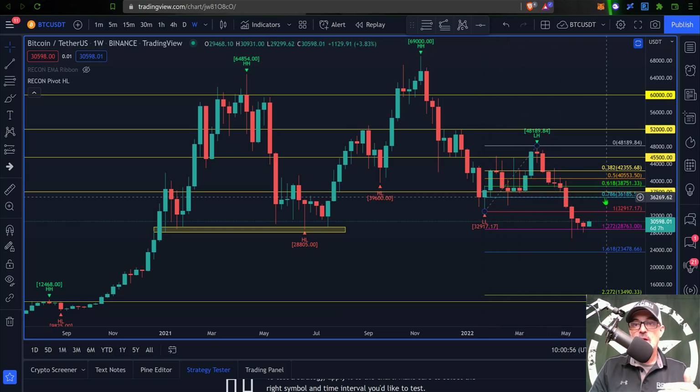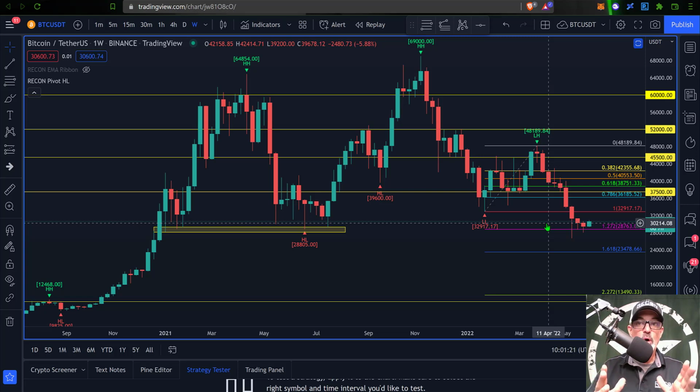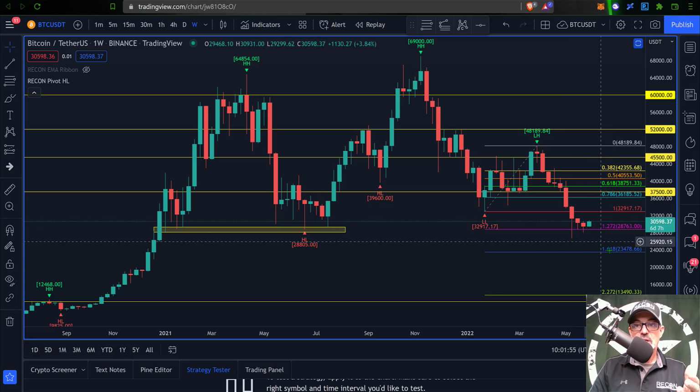With that all being said, the key levels I will be keeping an eye on for this week and really for the month of June so far are going to be 33,000 as resistance, and then 36,000 above the 33,000 as a real key level. Now, on the flip side, the level of support I've been watching for the past few weeks is going to be this 28.8. Anything below that, then we're looking at 23,500 down to as low as 13,500.